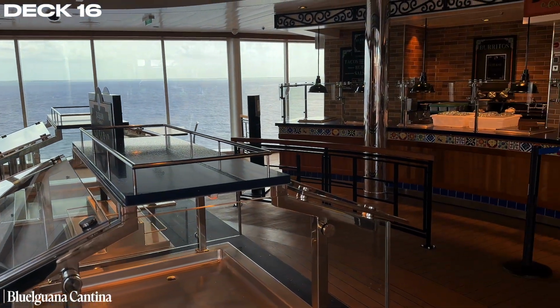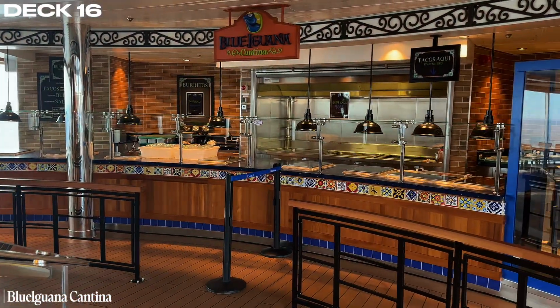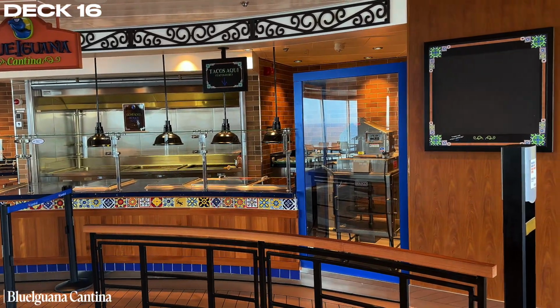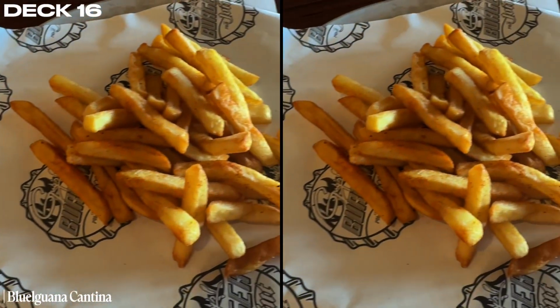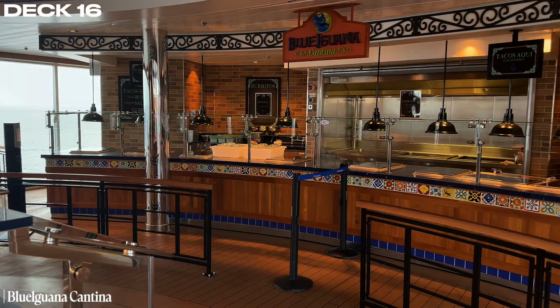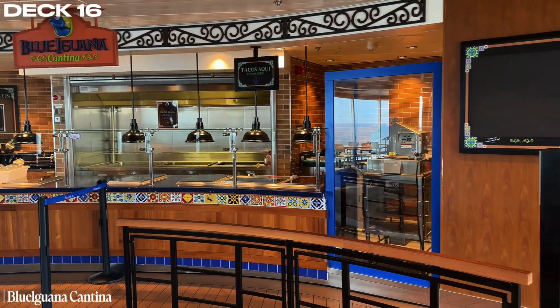So if you're craving something fresh and flavorful, then I would suggest the Blue Iguana Cantina. It's right here and it's serving up build your own tacos and burritos. I will say in the morning, this was kind of like the place that I ate at the most. Just the breakfast tacos, they hit. They never miss. They always hit. The burritos are always good. You just cannot go wrong with Blue Iguana Cantina.